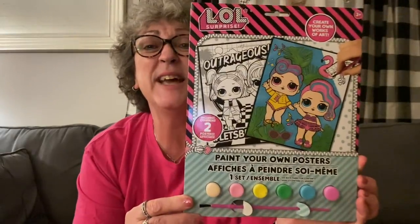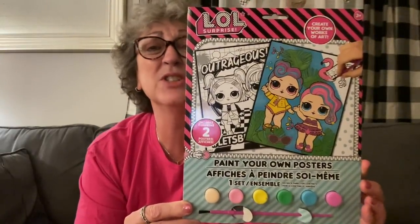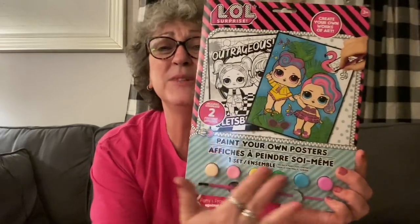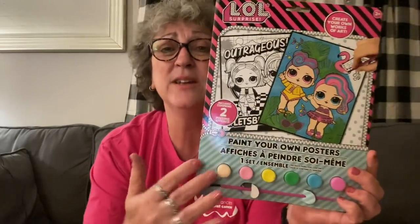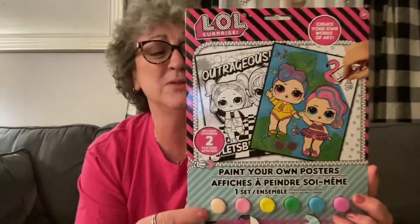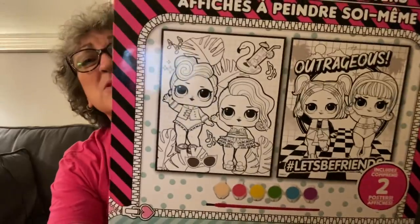And then I found this LOL painting set, paint your own posters. You get the paint, you get the paintbrush. Sometimes these paints are not so great. So if you have your own paint, they're best to use your own. Sometimes they're okay. It's a hit and miss type of thing. And those are the two posters that you get.